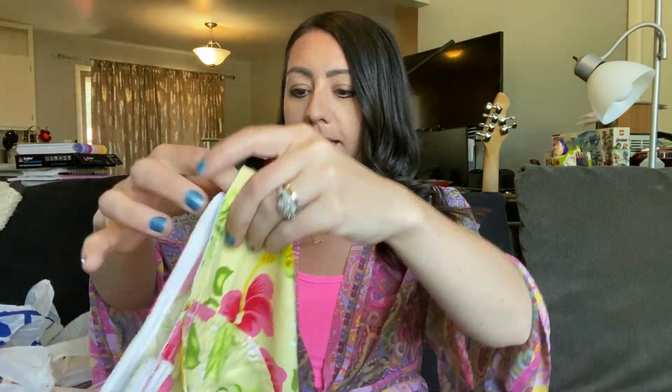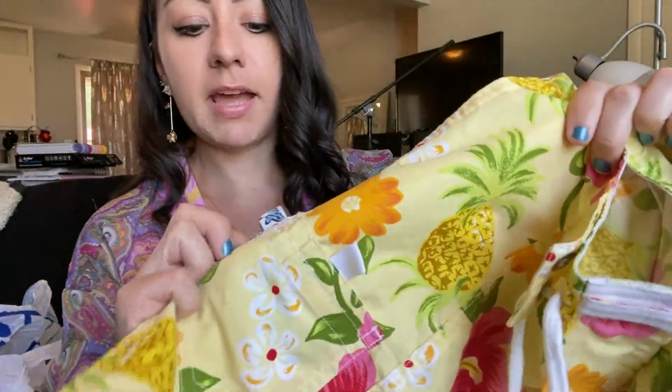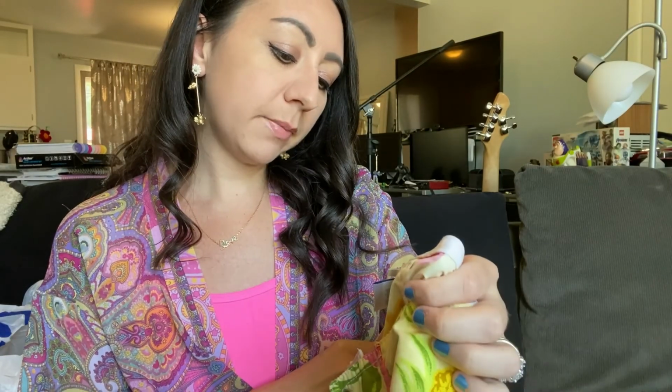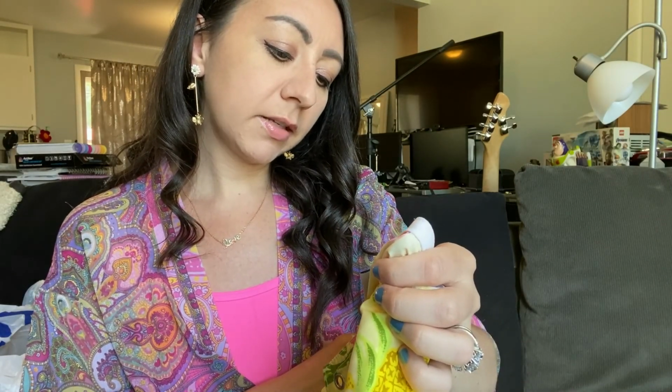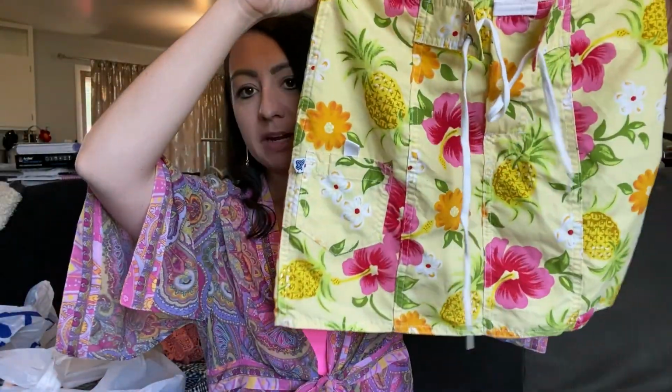I got this purely on style. It is, I think, a swim skirt. And I love that it's got the little pocket on the side. Brand is not important. Low set, I don't know what that is. But I think this is definitely streetwear. Probably would be good on Depop.